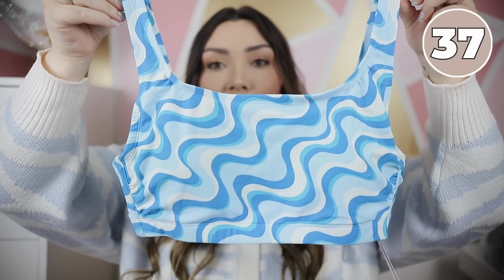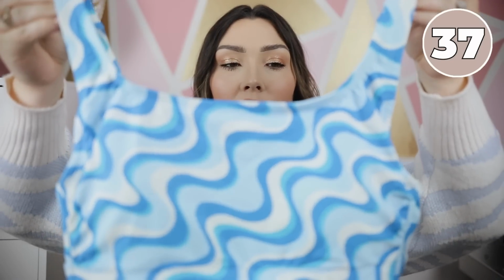And the top is more of a shelf bra, kind of sports bra looking bikini top, which I'll be honest is not usually my style. Not really sure about this one, but once again, I thought I would give it a go, and I did get both of these in the size extra large.